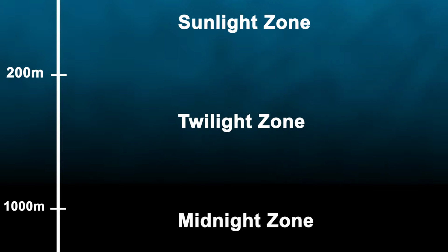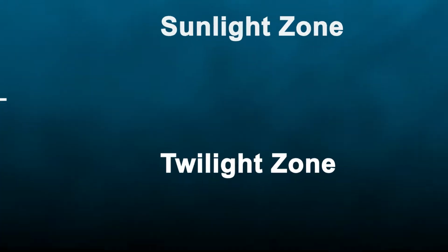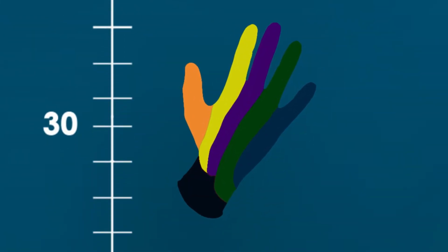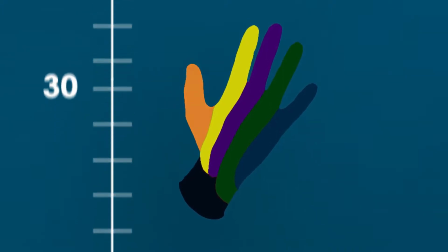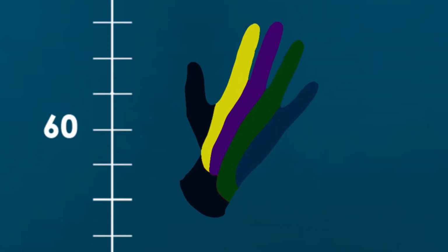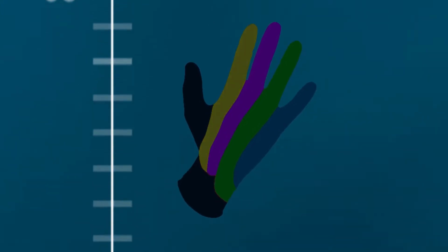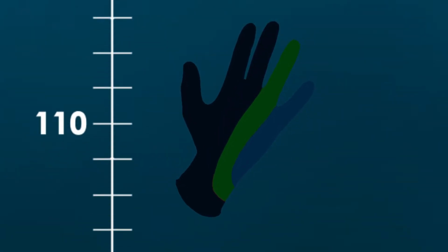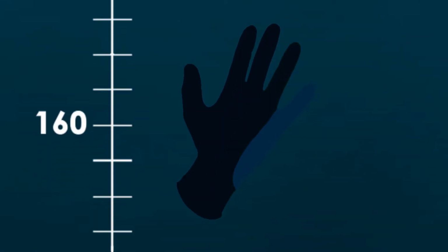In the sunlight zone, as different colors have different wavelengths, different colors are absorbed at different depths. If we assume that a scuba diver is wearing this fancy glove, at depths of 30 meters, the red waves will be absorbed and the red light disappears. If he gets injured at this depth, his blood will look black. At 60 meters, he will no longer see the orange color. At 80 meters, the yellow. At 110, the violet. And below 250 meters, all the colors disappear, but the scuba diver can still see his hands.